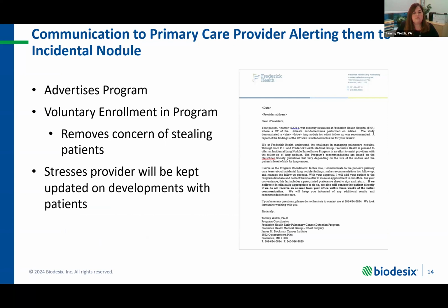This is the letter that we send to the primary care providers. If they are within our hospital system, we can send them a message through our EMR, but we have a lot of outside providers that refer patients to us, and their patients are all over town in the ER or in community radiology. So when a patient's noted with a nodule, this is the letter we send. And it works for a lot of different things.